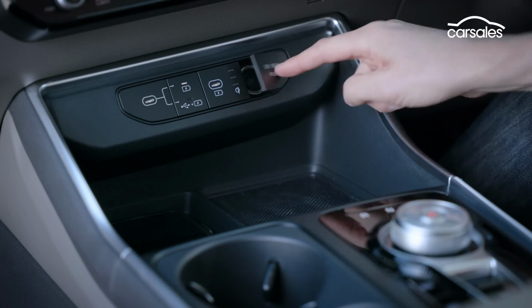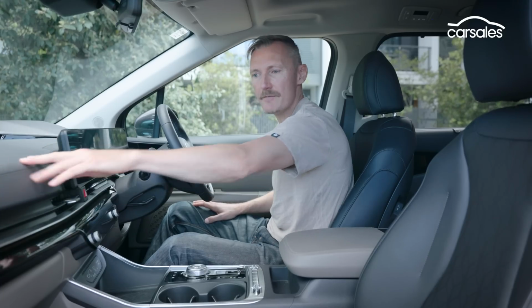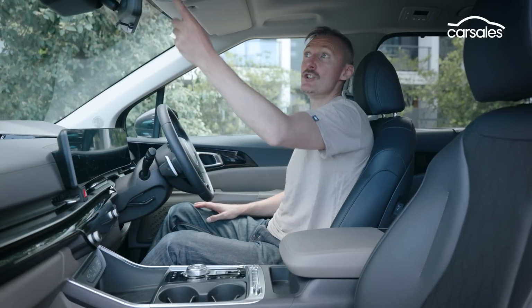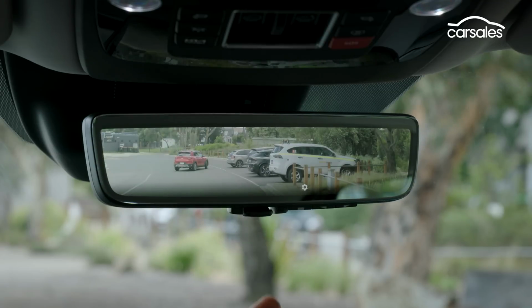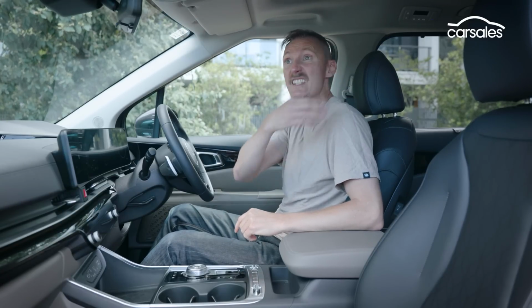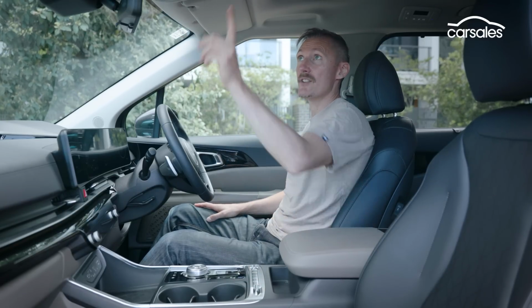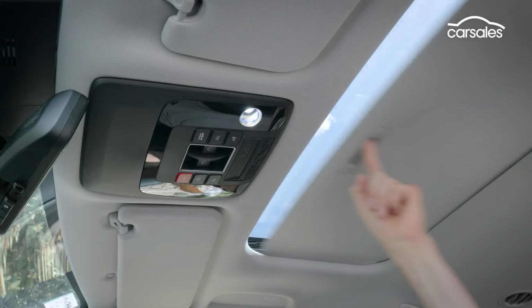That is just delightful. There's a small glove box, but there's no secondary glove box, no shelf, and no sunglasses holder, which is a bit disappointing, but you do get the digital rear camera, which is so good with this mirror because the back's full of stuff, you can still see clearly. Plus there's a bunch of controls up here for things like the sunroof, which is quite nice.